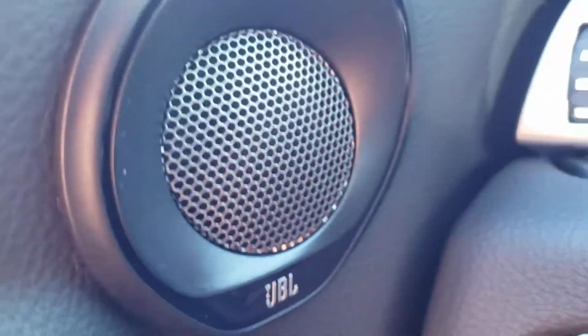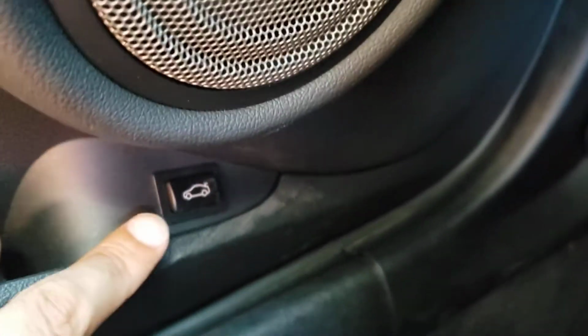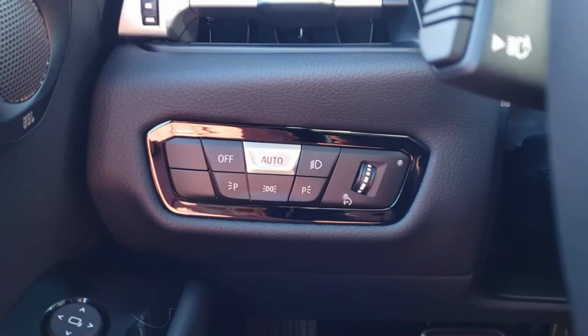You'll also notice here the speakers are JBL. We've got a JBL premium sound system, which sounds absolutely phenomenal. And just below here, you'll find an additional speaker, as well as the trunk release button. Take a look just to the right of the door panel here. You've got the controls for your headlights, and as you would expect, this vehicle does come equipped with automatic headlights.